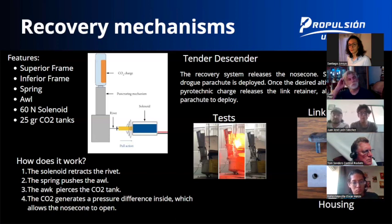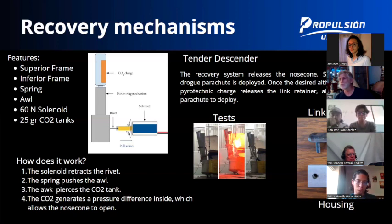In this slide, we also have a tender descender. For this season, we decided to design our own tender descender, but it was really challenging because we didn't know a lot of things. Last season we designed one, but we never got to prove it because we didn't have the chance to fly in the last competition. This time we improved it and made it a little bit smaller. For the mechanical design of this part, we first had to determine the loads that the system was going to be subjected to.